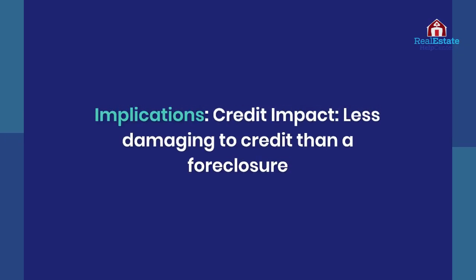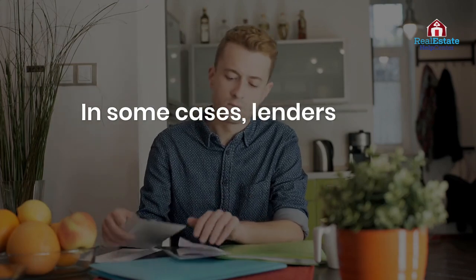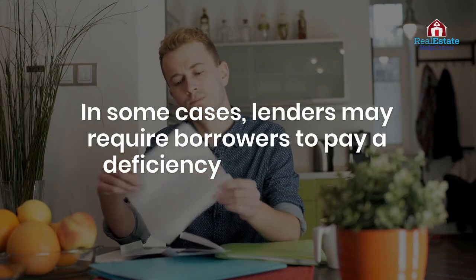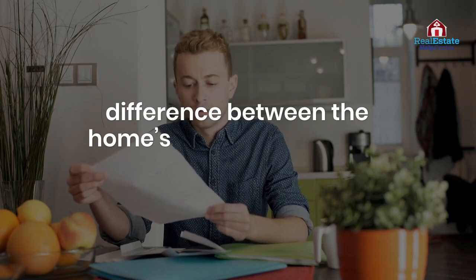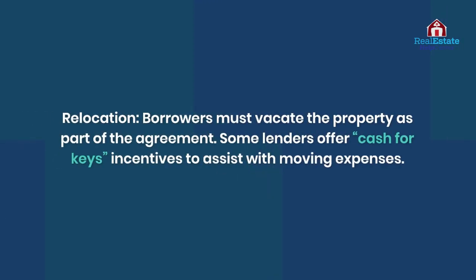No viable alternatives, such as refinancing or loan modification, exist. Implications: credit impact: less damaging to credit than a foreclosure, but still negatively affects credit scores. Financial consequences: borrowers may lose any equity in the property. In some cases, lenders may require borrowers to pay a deficiency balance, the difference between the home's value and the loan balance. Relocation: borrowers must vacate the property as part of the agreement.